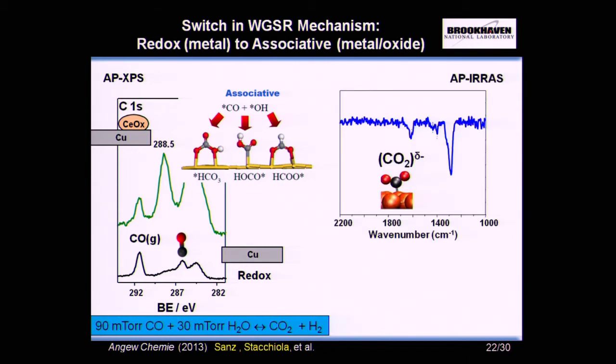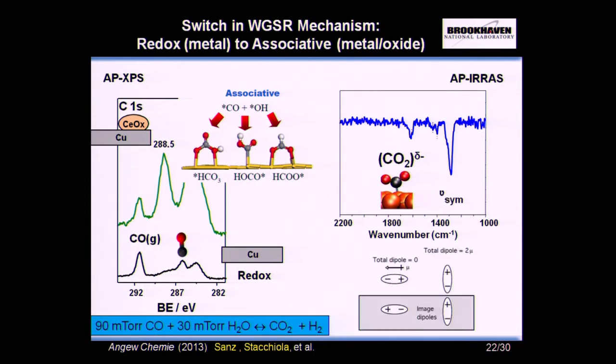For that, we use complementary infrared ambient pressure spectroscopy, and we were able to determine unequivocally that the species present under reaction conditions is an activated carbon dioxide molecule. Now, using the principles of this technique, we know that we can see only modes that have a perpendicular component to the surface, because there is an image dipole moment that adds to that component. If it is parallel, it actually cancels out.